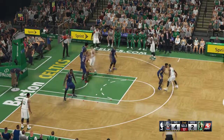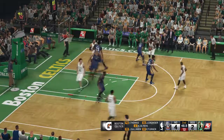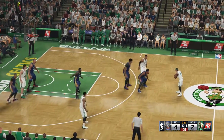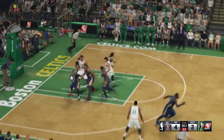Now brought to you by Gatorade, all fueled up and ready to go. Let's reset our lineups. On the floor for Boston, the skilled front court of Jared Sullinger and Kelly Olynyk. Jay Crowder out there with Thomas, and it's Turner in at the three. Now here's Thomas. Shot clock at six. The shot by Turner, no good.